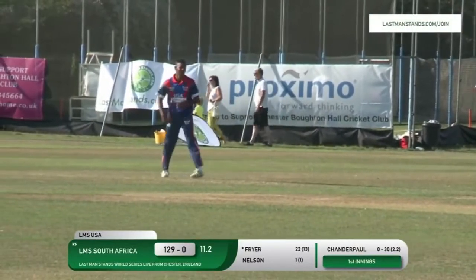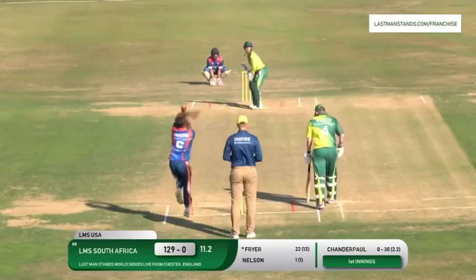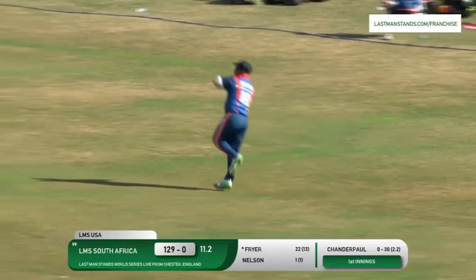I know Cameron Fry is working really hard to get a contract, and he's also knocking on the door of Easterns. He's right there. He's a useful all-rounder, and good luck to him.